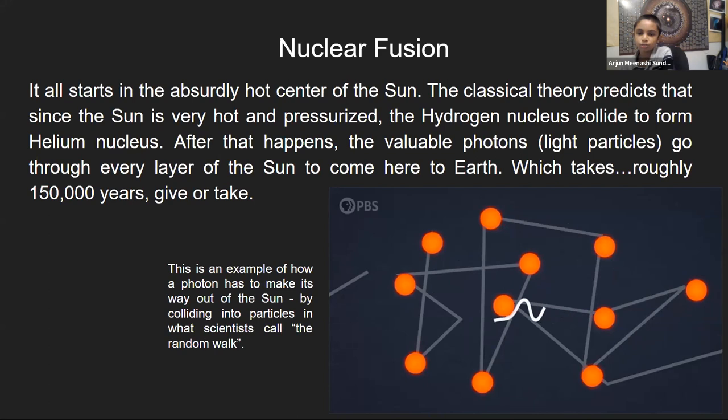And the photons, once they're done bumping and they come out of the sun, it takes them about 150,000 years, give or take. So the light which we see today is 150,000 years old. That's pretty old. So that is nuclear fusion summarized. You can see in the GIF over there an example of the random walk, except that you're going to have to do this many millions and billions of times before it comes out of the sun. And that's why it takes so long.